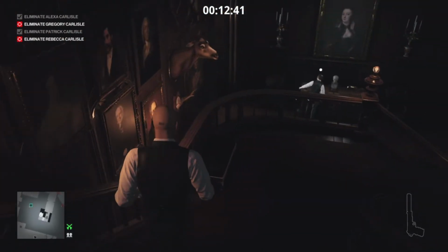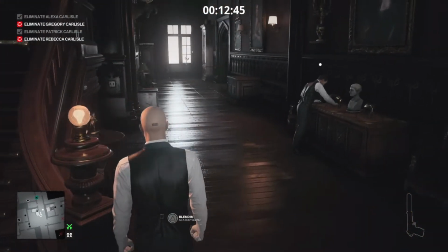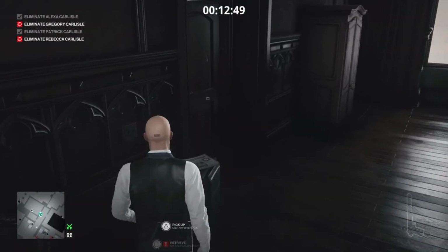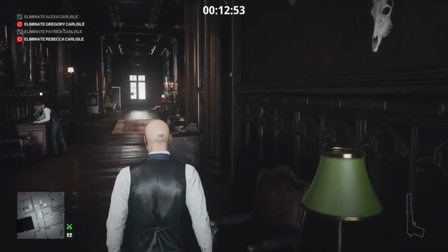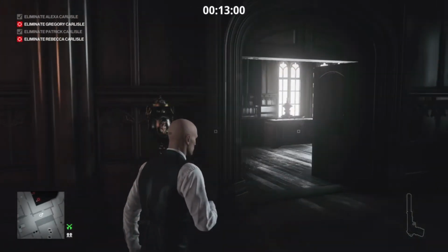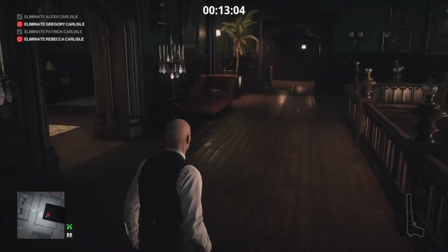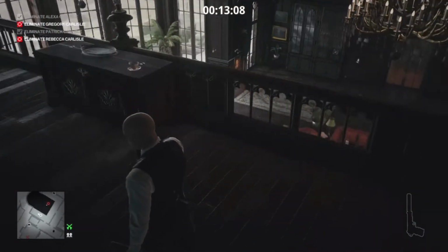So once we get down to the first floor here, we're going to hang a left, make our way behind the enforcer staff member there, and collect up our shotgun. And then we're going to make our way back all the way along the corridor to the far end and around to our left, which is basically where we started from. And in here, we're just going to avoid the patrolling guard on our left, who's an enforcer.